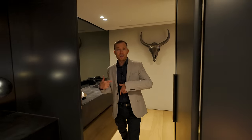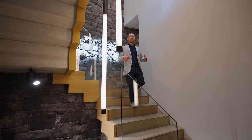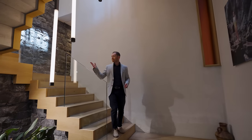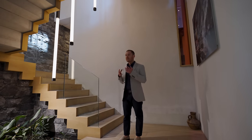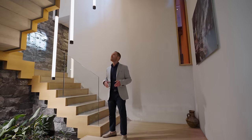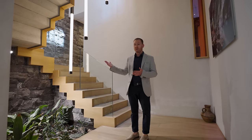Now, I'd like to head out of this room and head down to the entertainment area. Now, this is where this grand staircase finally comes to an end, along with this light feature. I wish I knew the height in meters or feet so I could actually tell you. I'm not even gonna guess. But it's really, really large, as you can see. The ceilings have been high volume.